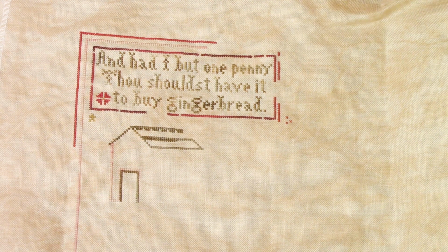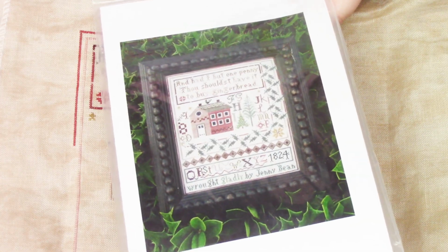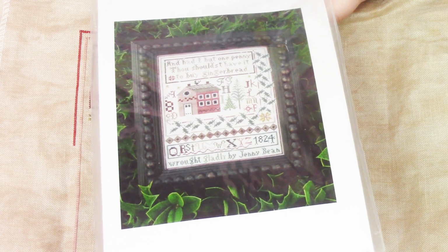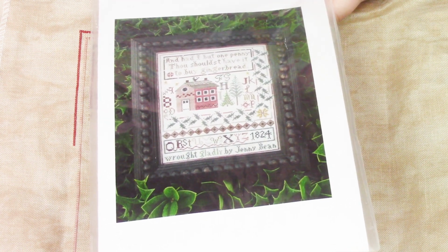I was stitching on a lot of stuff that I really liked this week, and one thing that I really didn't like this week. This is another one that I really did like. This is Shakespeare's Peddler Jenny Bean Christmas, and you will probably see me stitch all of the Jenny Bean patterns over the course of this floss tube because I really love them.